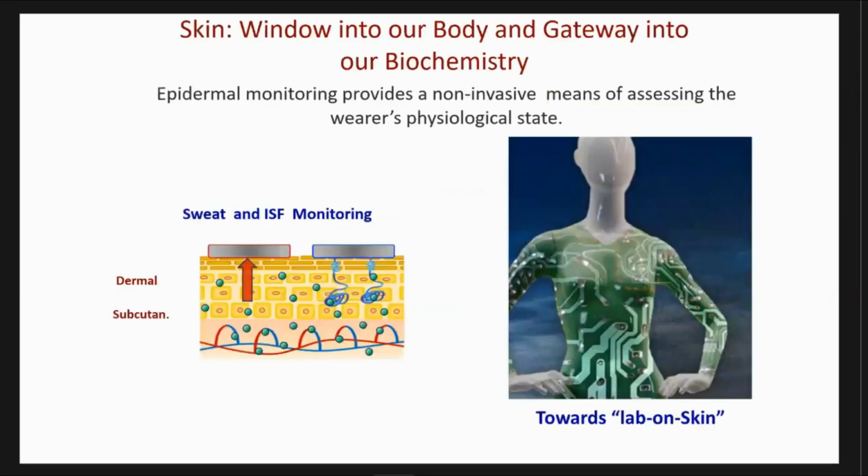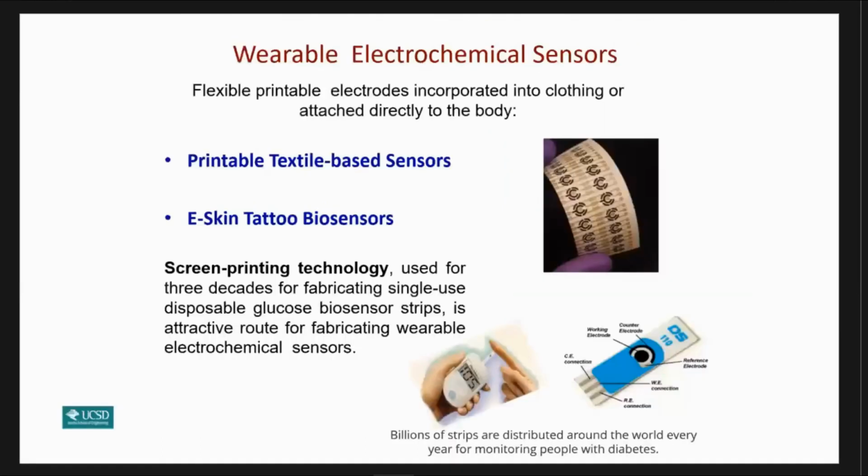So the skin is the gateway to our biochemistry, the window to our body. We can use the skin to monitor sweat, or the sweat glands. We can also access the ISF, either by reverse iontophoretic extraction or by inserting the microneedle minimally. So first we will start with the sweat monitoring.